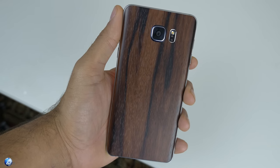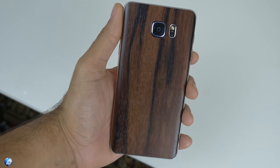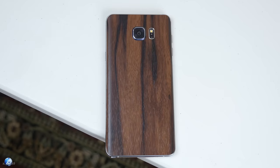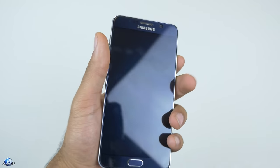Now, as you can see on the back of the Note 5 here, I have this dope wood grain Slick Wraps that just really adds a very dope accent to the back of the phone. Shout out to Kevin the Tech Ninja actually for putting me on this kind of style. I definitely dig it and it's definitely a head turner.